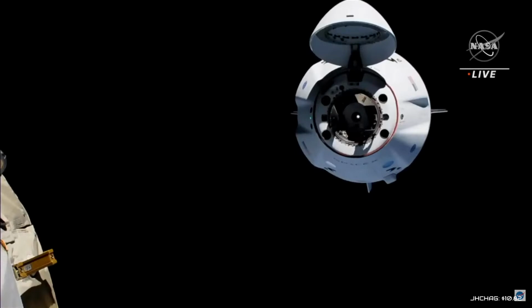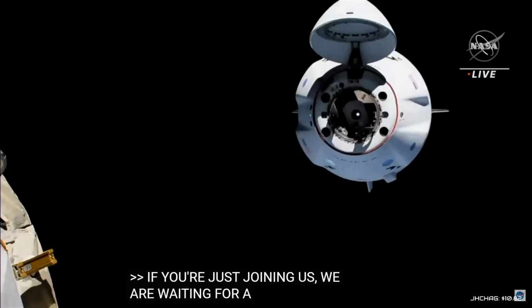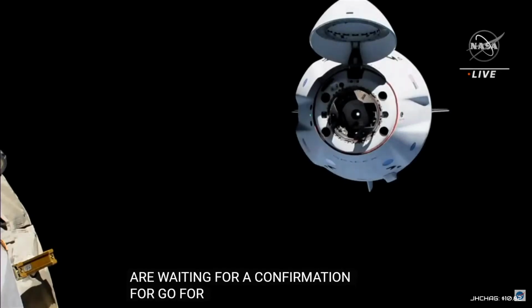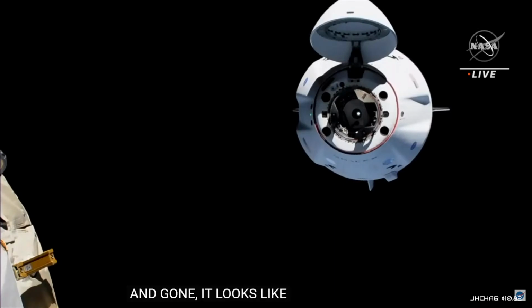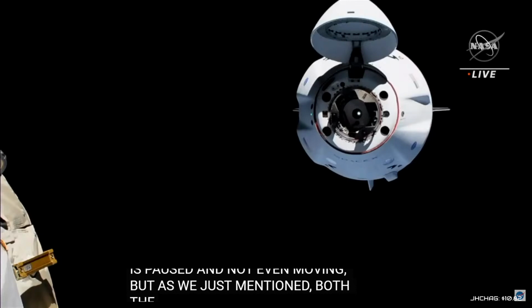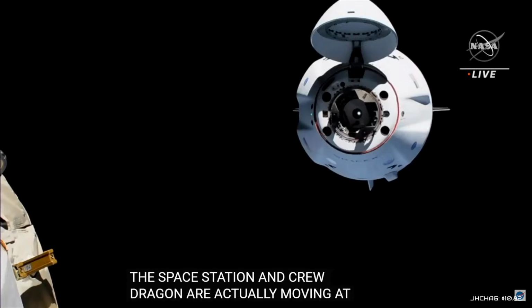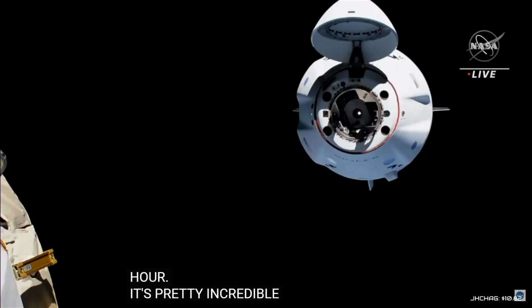And if you're just now joining us, we are just waiting for a confirmation for go for docking. Currently holding Dragon at waypoint 2. And again, it looks like Dragon is just paused and not even moving, but again, as we just mentioned, both the space station and Crew Dragon are actually moving at approximately 17,500 miles per hour. So it's pretty incredible how it can hold these speeds so that it looks like they are just completely paused.